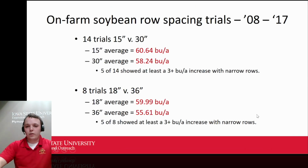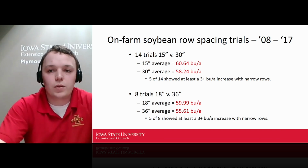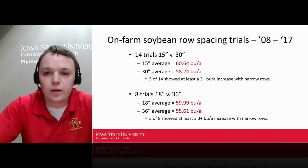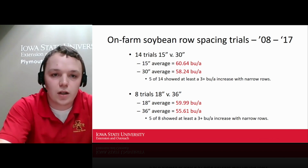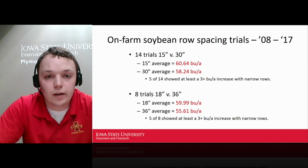So here we're going to move on to some on-farm trials, or summaries of on-farm trials that we've done, in comparison to the row spacing trials that we do at the farm. So this is about 9 years worth of on-farm soybean row spacing trials. These were done before I was an employee here. These were done by Josh Severs and Joel DeYoung.